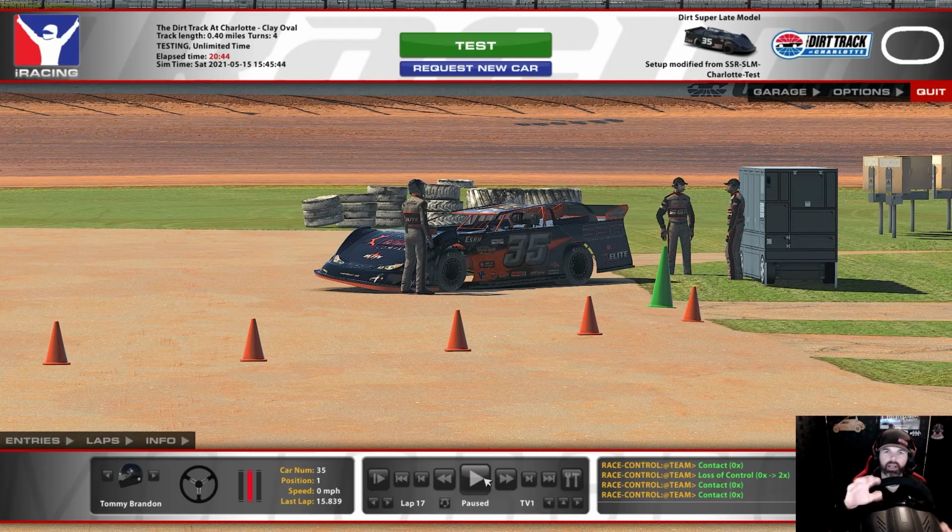The base setups that I put out when this tire model first came out, if you notice, they were actually even. It was like 20 and 20. I've since changed that. I go 22 and 18. I add a little bit of arm split, and it seems to be better for me.